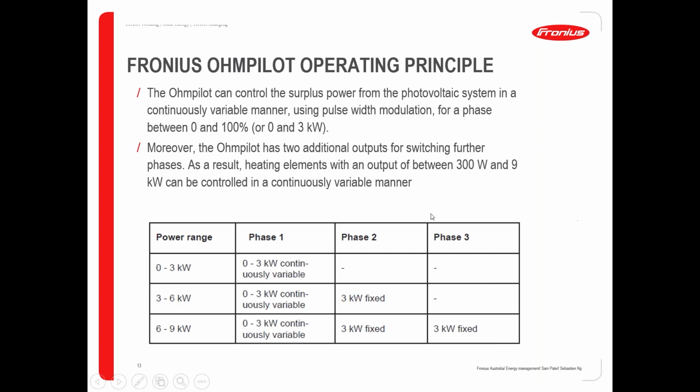In three-phase applications, as soon as we get more than 3 kilowatt of surplus energy, it will switch on the second phase, and as soon as we get more than 6 kilowatt, it will switch on the third phase, and continue to provide power to the element on phase one in a variable manner from 0 to 3 kilowatt. So that's the main principle that the Fronius Ohmpilot works on, as you can see here in this table.